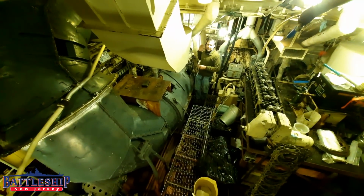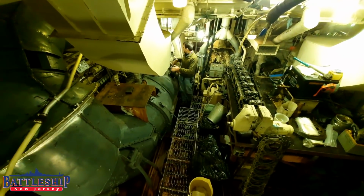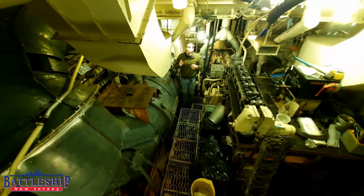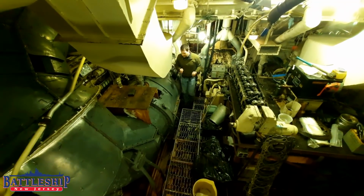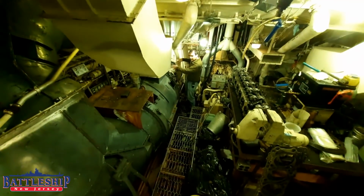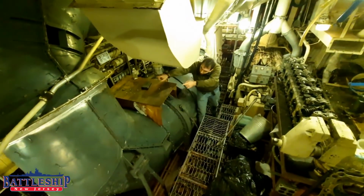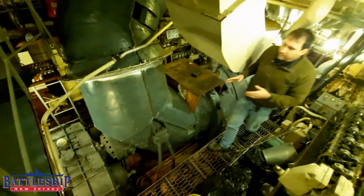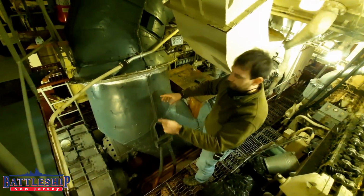Behind me is aft, and this direction is forward. So everything you're seeing here actually seems to be set up in reverse. In engine room number 1, forward of us, all this equipment is rotated in the other direction. So here's air intake going in, combustion and turbine stuff happening here, and exhaust going out over here. So how does this thing work if all of the propulsion is coming out forward?